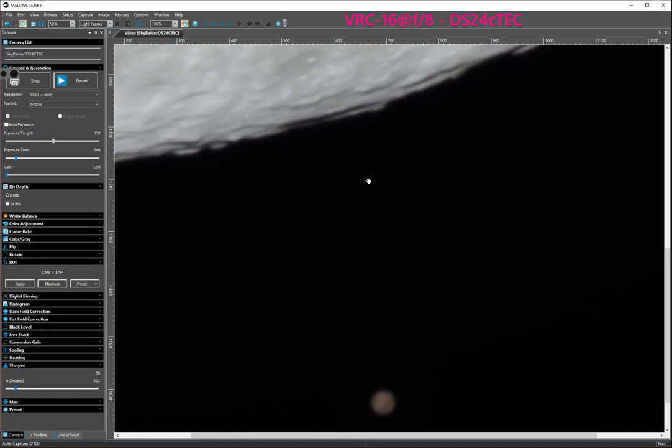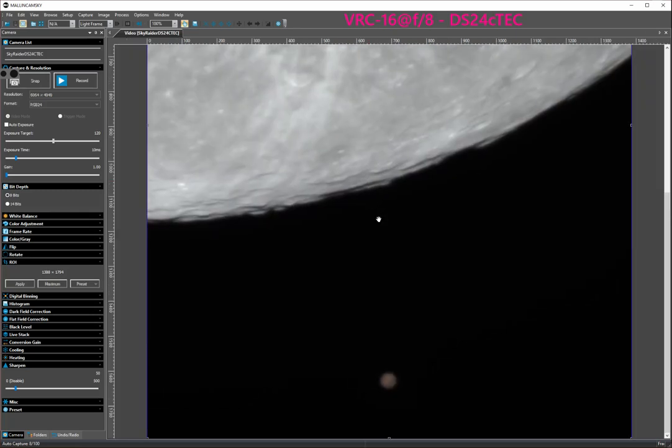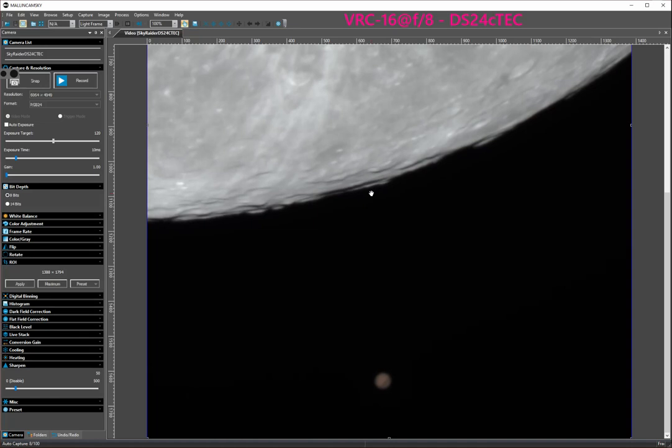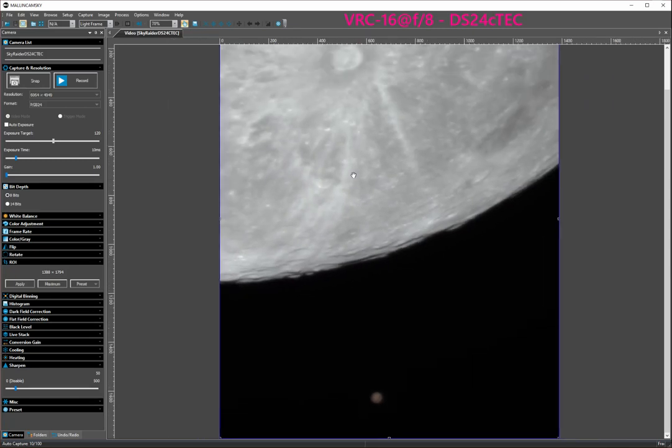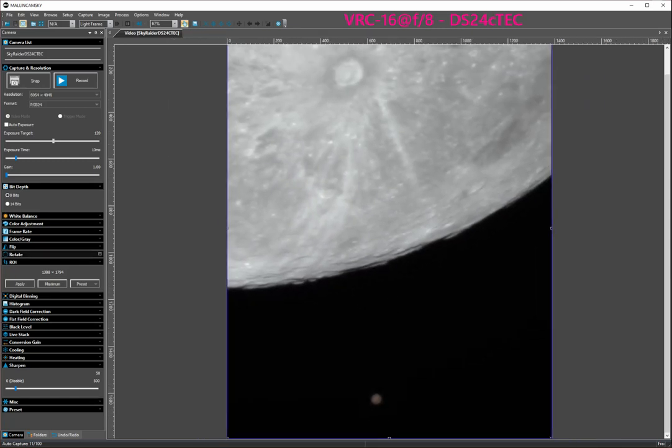Considering the magnification and how much I'm zoomed in, yeah, Laza, I got it. I don't have a map that shows what those craters are. They don't show in Sky Tools. But it's between Tycho and Mars.